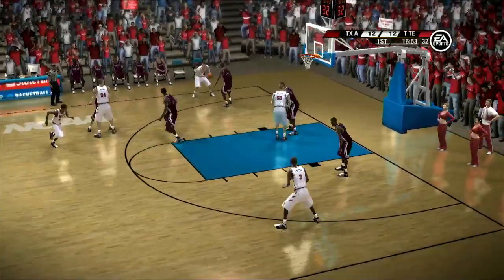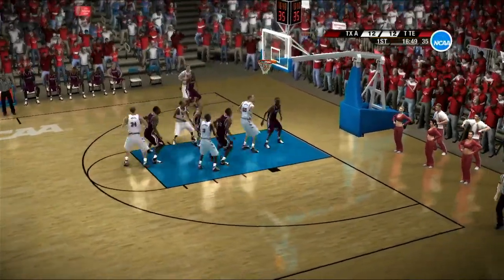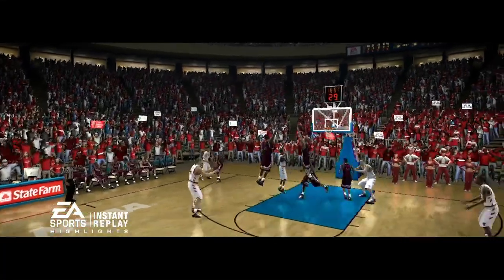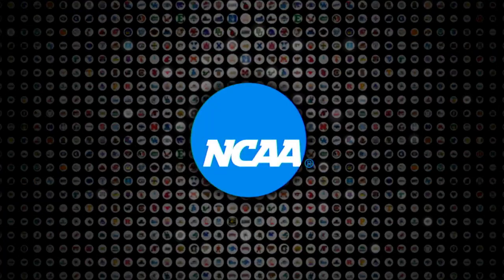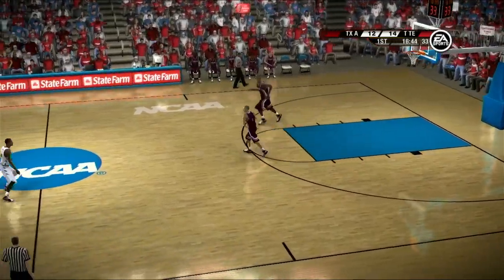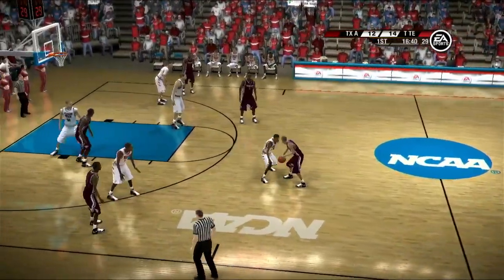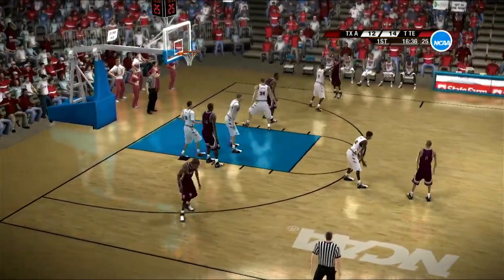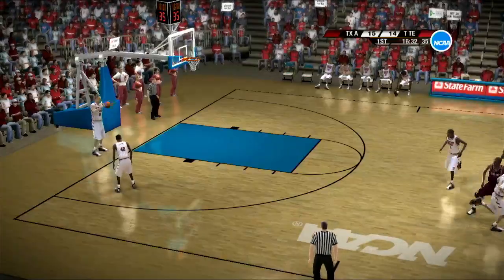On the outside, trying to feed inside for two. Perfectly executed. We'll get a better look on the replay. Shooter spotting up on a three. Hensley receives the ball. He rips the nets for another score. He's absolutely unconscious.